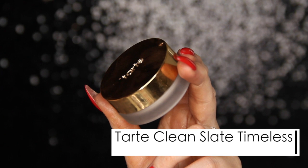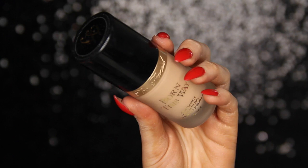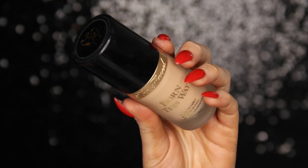Then I'm going to go in with the Tarte Clean Slate Timeless Primer. This is more or less my actual texture smoothing, pore minimizing primer. I'm going to put this only in the areas of my face where I feel like I have my largest pores, which is right there on my cheek area, on my forehead, a little bit on my nose, and then I pop a little bit on my chin. Don't ask me why I'm two different colors. It's because I liquid exfoliate every day and I just spray tanned.